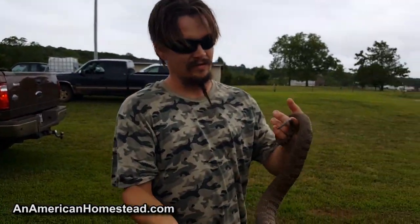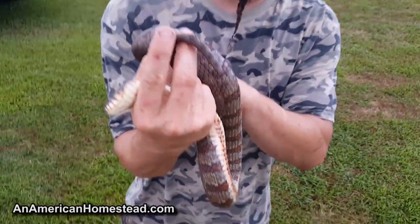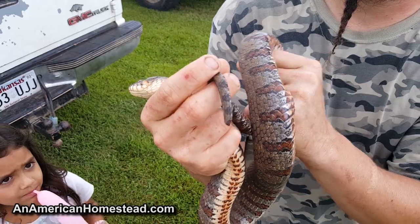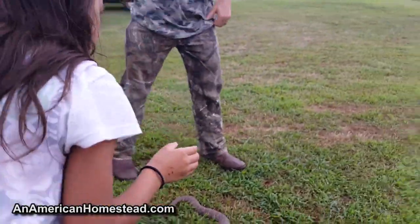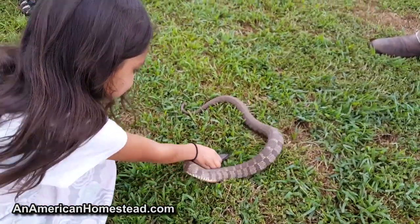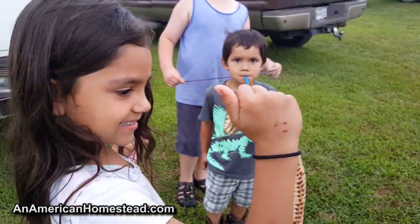Neat. And you see something at some point bit or broke off her tail. Yeah, I see that. It's kind of truncated there. She'd been in a fight with something. The first thing it'll do is change its body shape like that. Yeah, she's pretty quick. She's done that before.